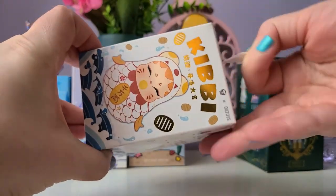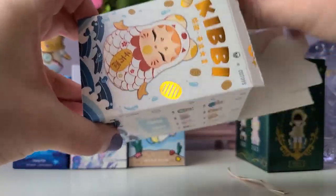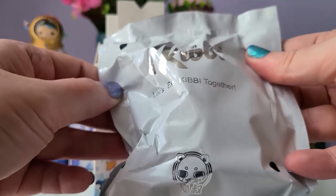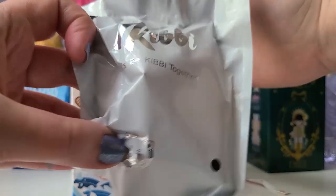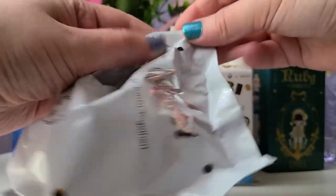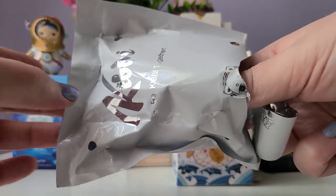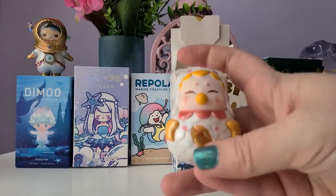Let's see. I don't know if these come with a card or anything else, but we will see. And the bag is just really simple. On the front of it, it just says Kibbi, and it says, "Let's Kibbi together." That's actually really cute. And it looks like there's a little kind of bear logo behind it. And the pull tab is at the bottom. Let's go ahead and reveal who I got. 1, 2, 3. I got the one I wanted.